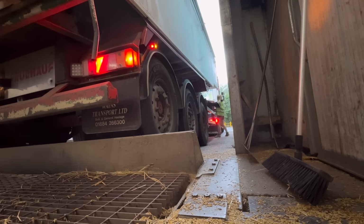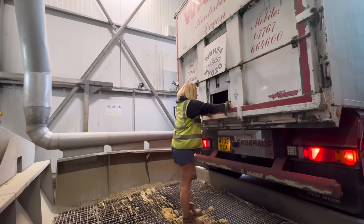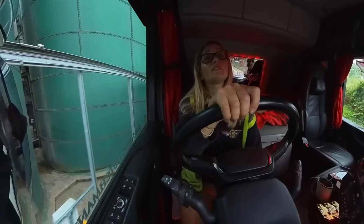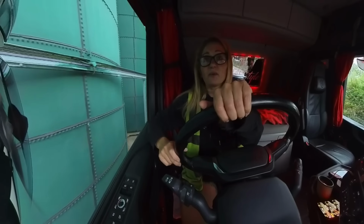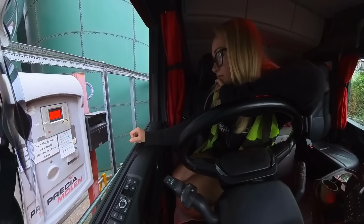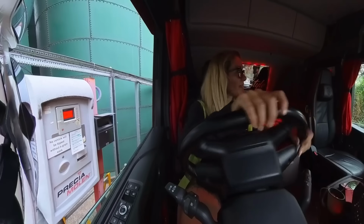I give everything a good clean out and shut the back door, making sure everything is spotless. And I make sure the pit is left in a tidy condition, ready for the next driver, which today is my colleague Pete. That was 12 minutes all in all that took, so nice and quick. I pull up so I'm back fully on the weighbridge, and then I print my final weighbridge ticket. Oh, just over 28. Pete can go on the pit now.